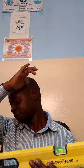So these are the uses of the levels. Levels can be used when you are laying the sewer pipes in the trench. Make sure that you put a level to make your floor perfect. Sometimes when you are dealing with the gradient, you don't normally use this level, but you can still use a dumpy level. That is a big machine that can show you the proper gradient or flow of that particular trench you want to deal with.